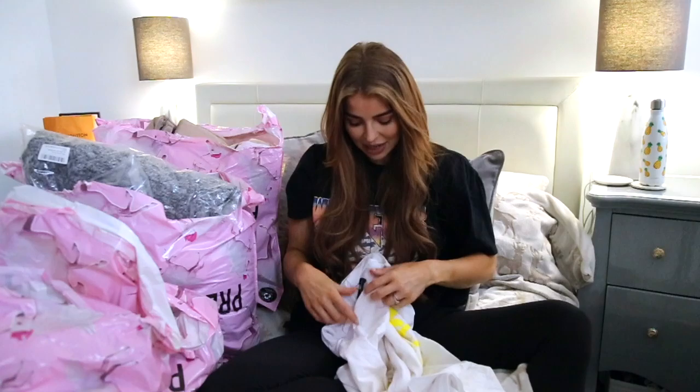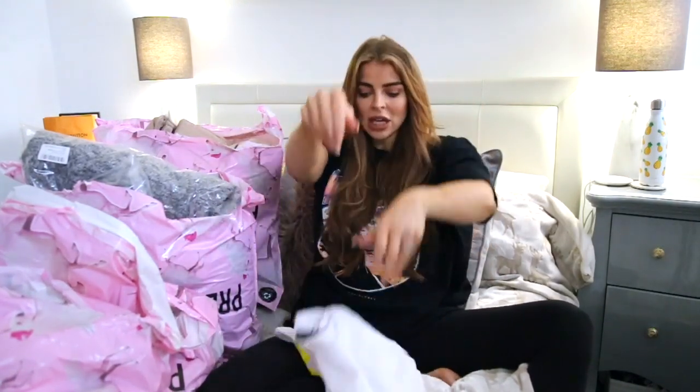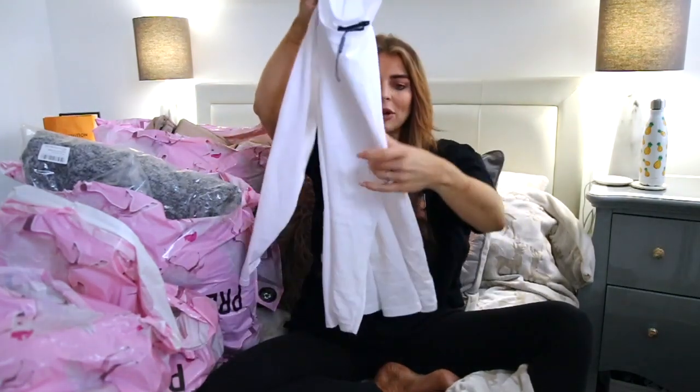I got that in a size medium as well, because I wanted it to be a really nice boxy oversized fit, but then also be able to tuck it up and stuff as well. So yeah, that's a really nice little basic to have.